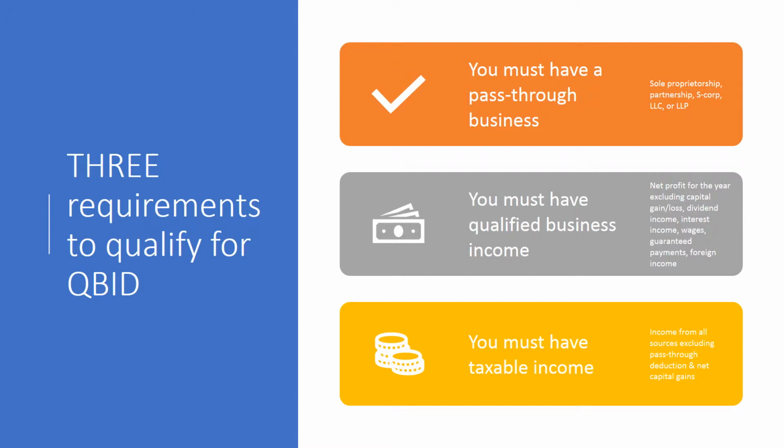Here are 3 basic requirements you must satisfy to qualify for this deduction. 1. You must have a pass-through business. This includes any business that is a sole proprietorship, a partnership, an S corporation, LLC, or LLP. For tax purposes, what distinguishes these types of business is that they pay no taxes themselves. Instead, the profits or losses from these businesses are passed through the business, and the owners pay tax on the money on their individual tax returns at their individual tax rates.